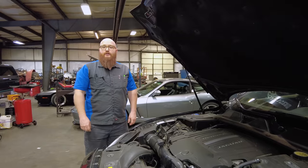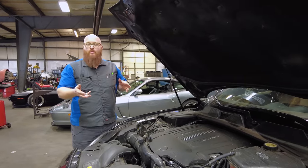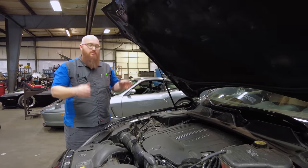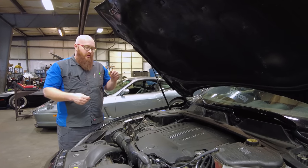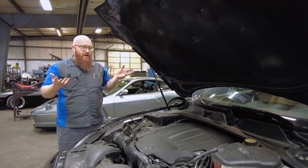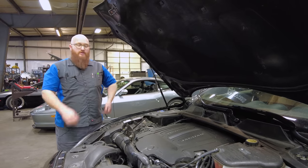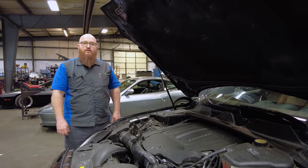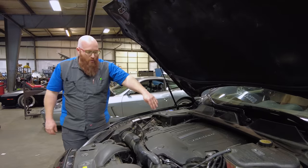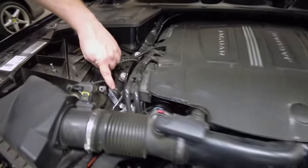I'm actually kind of glad nothing's wrong with the engine, because, and this isn't a Jaguar problem, this is any newer car, there's tons of plastic. You go to take this stuff apart, and it's brittle, it can break, you have to be so careful, and it can cause a lot of stress taking stuff apart. So luckily, we don't have to do anything up top on the engine. It's also very tight all the way around the engine. You can see right here, there's the valve cover where I'm pointing down.